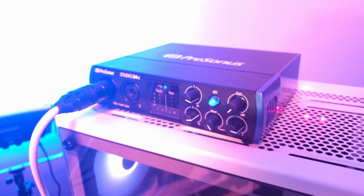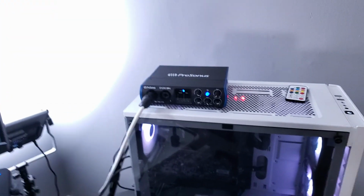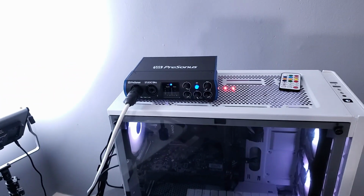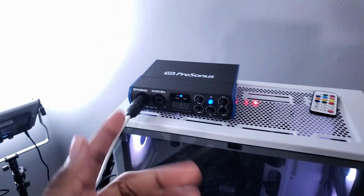The software package with this thing is awesome. It came with its own digital audio workstation that I can use on the computer. It's called Studio One Artist. I really like it. If you want a free digital audio workstation, there's also one called Cakewalk, which I use as well, although I prefer Studio One.